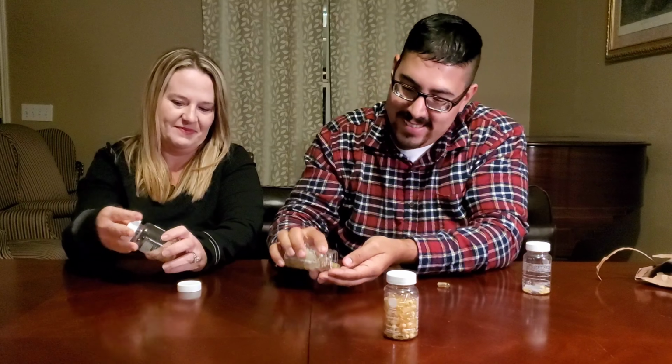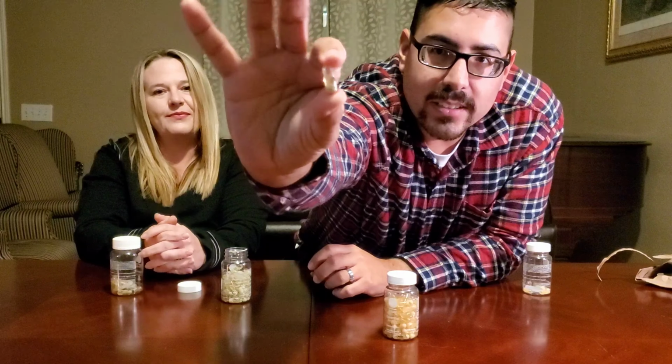You want to show the difference between the prenatal and the regular vitamin? Yeah, if they can see it. This one's going to be the women's. It's clear. It has these little beads in it. Hold them together so you can see the difference. The one on the left is going to be the prenatal. As you see, it's a little bigger. And the one on the right is going to be your women's.